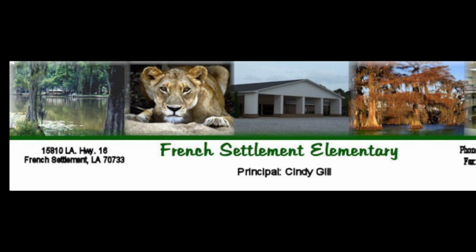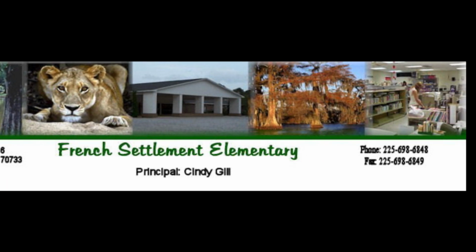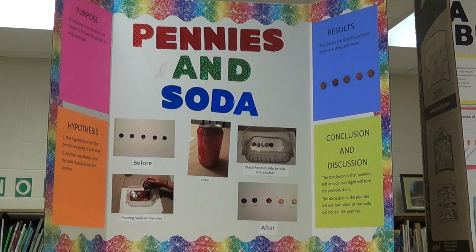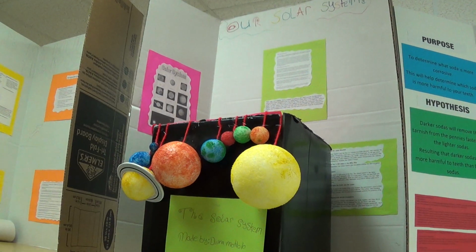Kids love to experiment and create things at home all the time. The kids at French Settlement Elementary School, from 4th to 6th grade, can turn in projects to their annual school science fair and display them for everyone to see. The students chose various subjects for their research and experiments, from sodas and their effects on our teeth to the planets in our solar system.